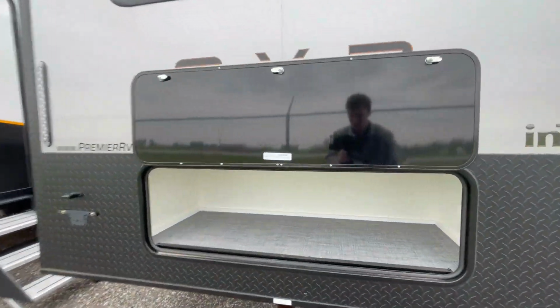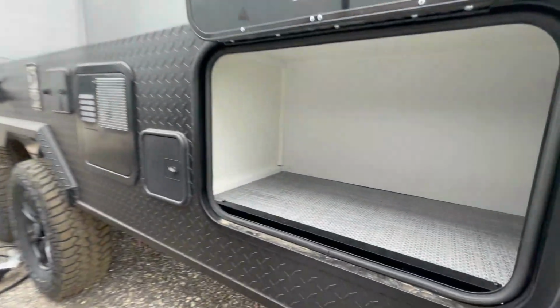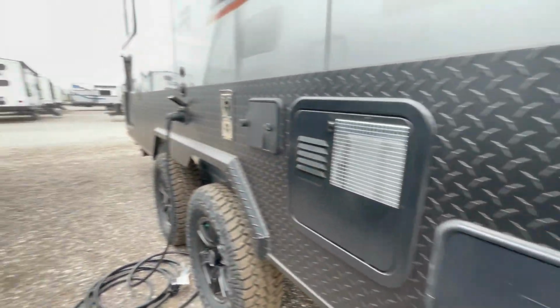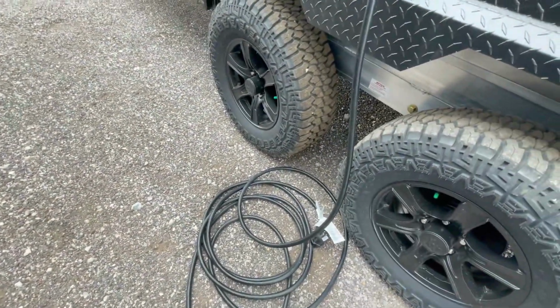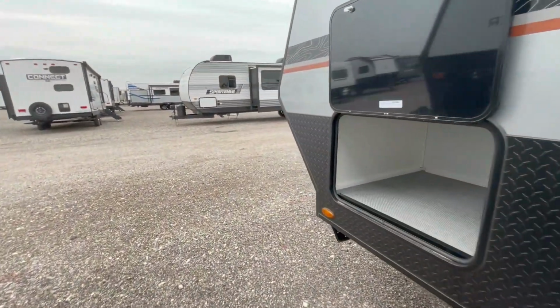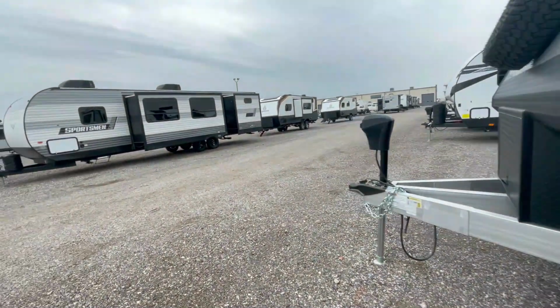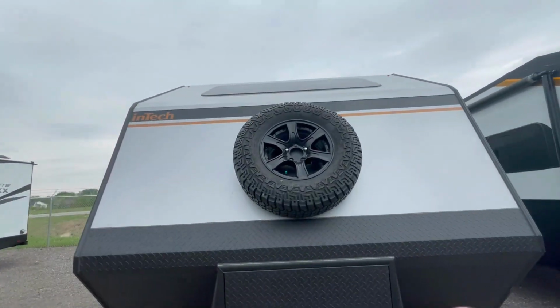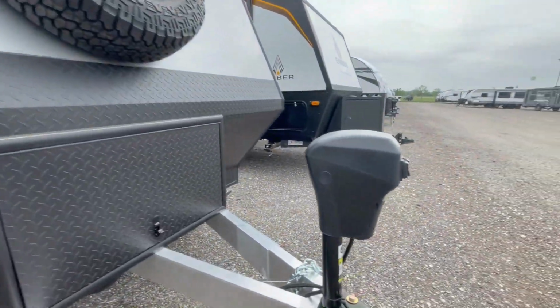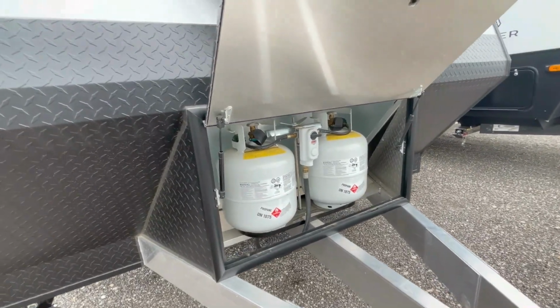On the back side, some outdoor storage. And some more right here. Detachable power cord with 30 amp service. And right there is a port to hook up some solar right on the side if you choose to do so. And even more exterior storage on the off-door side. On the front side, you got your spare tire. Gives it an awesome look. Electric tongue jack. And some storage on the front for your 2 20-pound LP tanks.